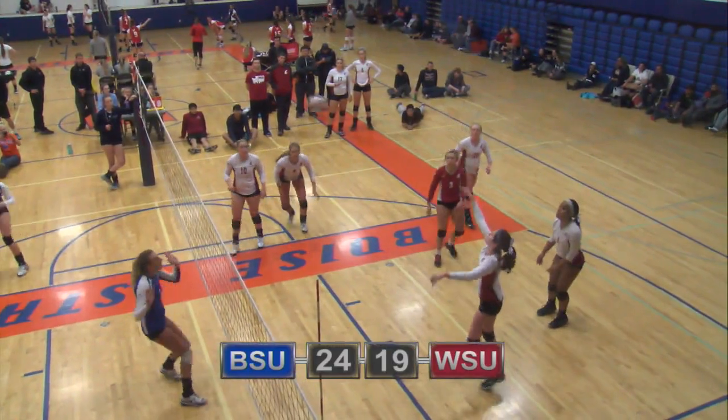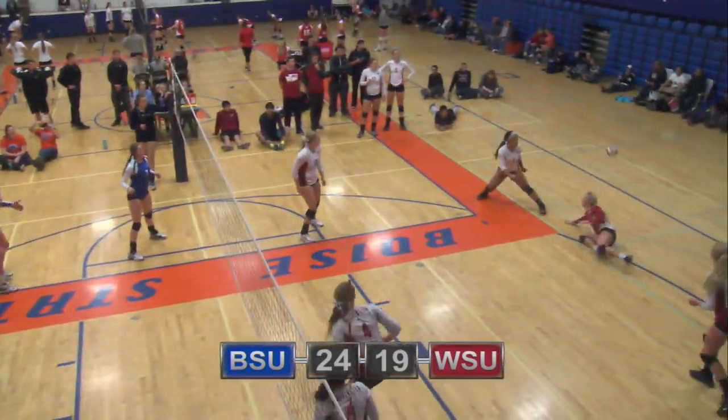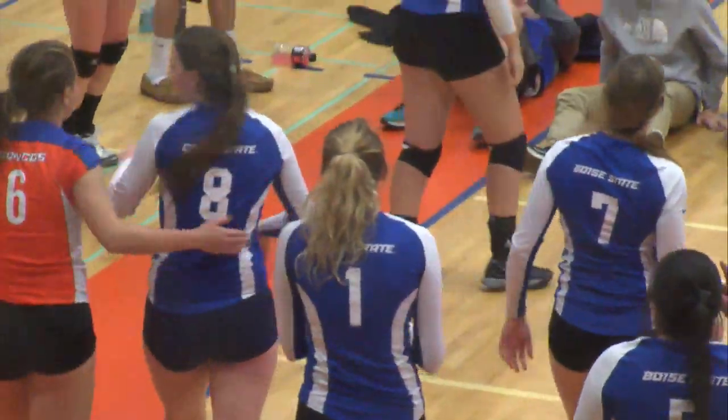Diving bump. Digs it up. And here's a set, now spike. Oh, and it's going to be Boise State's point. She touched it. Nice backslide by number 1, Crane. And that is the first set for Boise State.